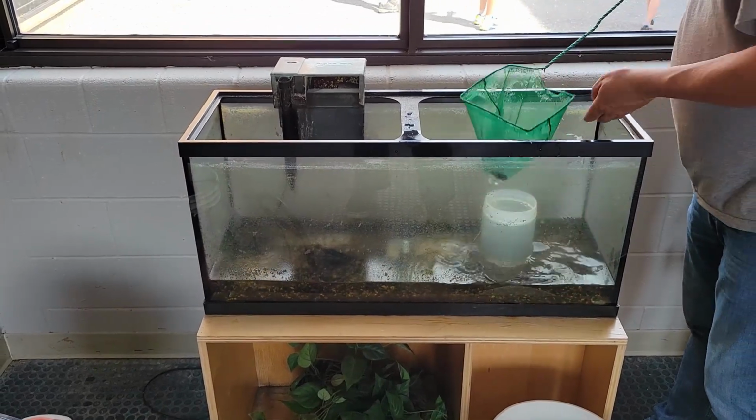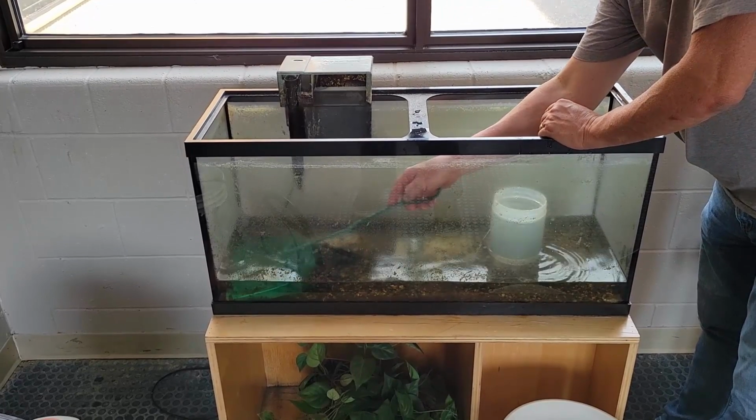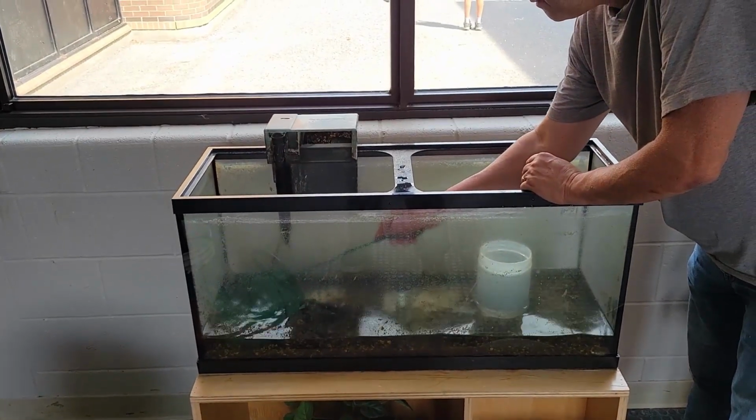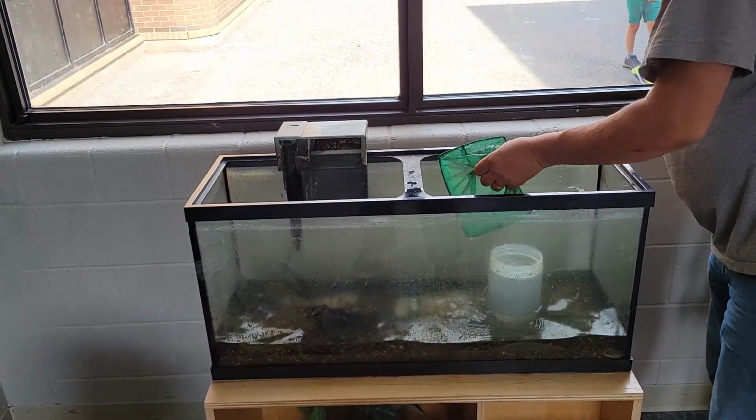So, like I said, that one tool saves me the most time in not having to net out gravel and then try and get the last little bit of water out and all that sort of stuff. It's just so much simpler. So as I said, this is going to get a complete makeover.